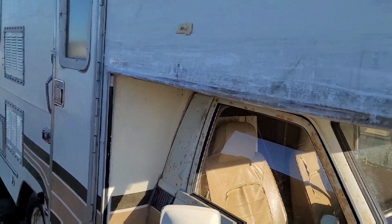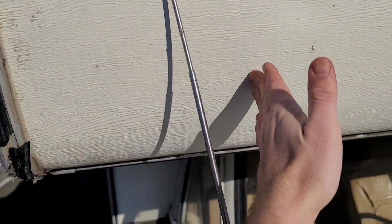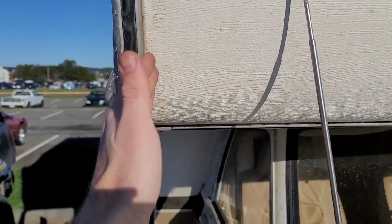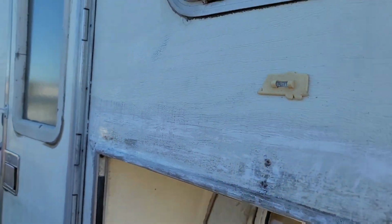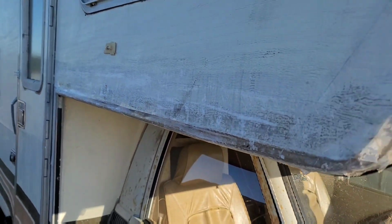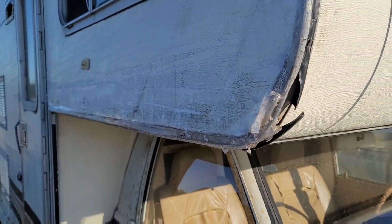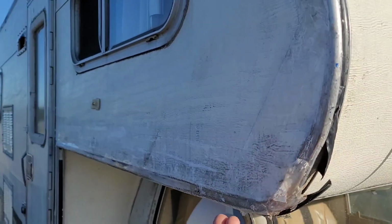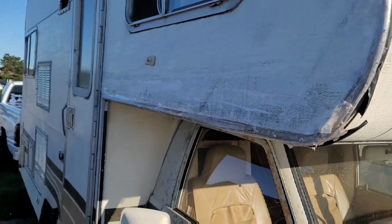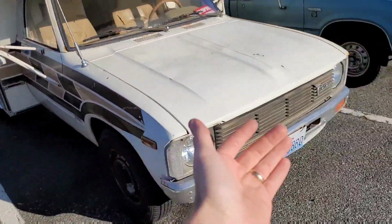Right here is one of the big damage areas. There's water damage from clear about right here over, going all the way back. But it's not enough to where the inside is compromised. One of these days, when the wife is here, we'll do it together. It's not too hard. You just tear apart this seam, you kind of pull it back and cut the wood out, replace the wood. It won't be too bad. Kind of move around this way and then go around it.